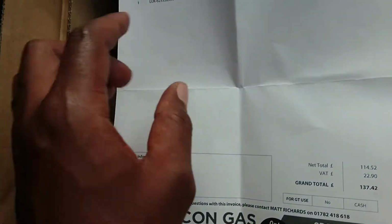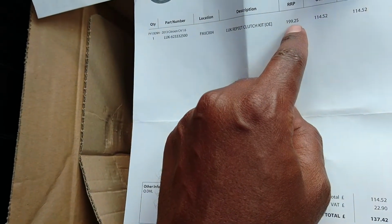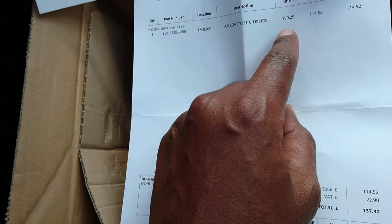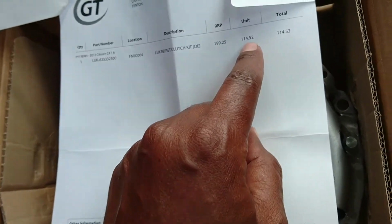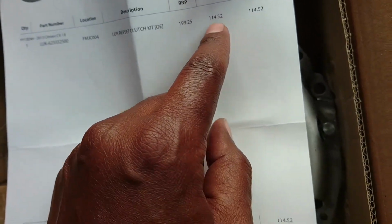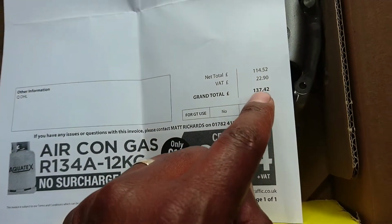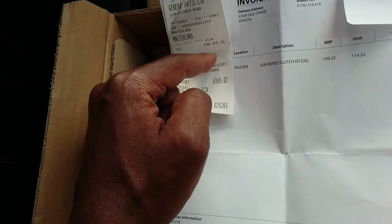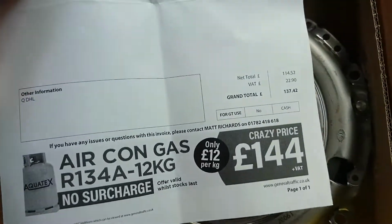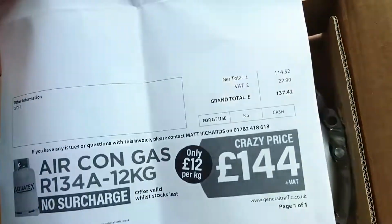All right, and then the clutch, $199. A bit of a discount, so I paid 114, plus VAT, it was 137.42. That's GT, general traffic. I don't know if you can get it cheaper somewhere else.